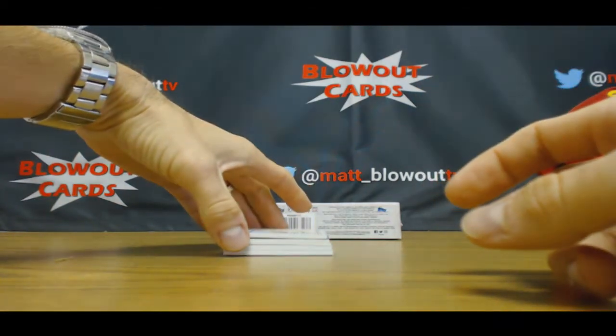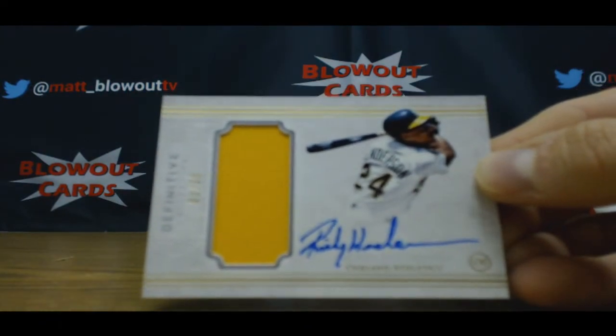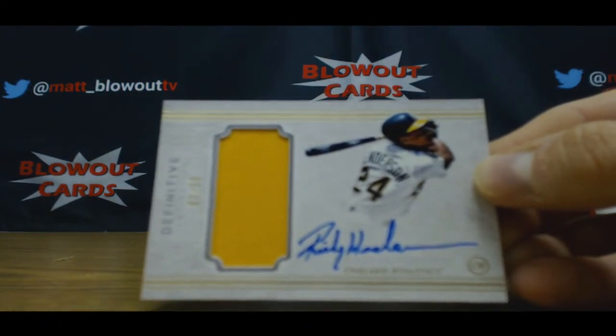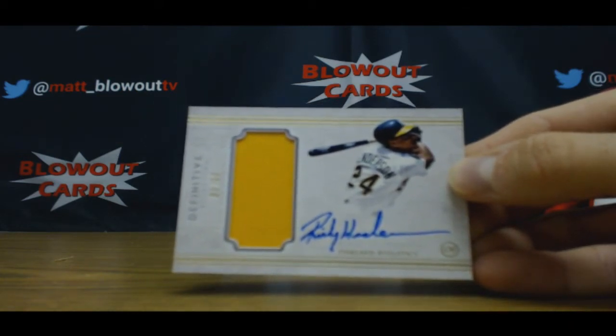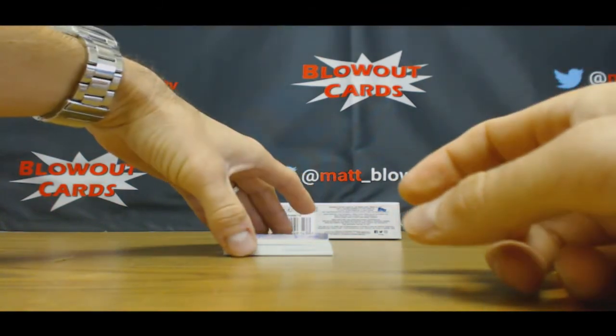And then we got a jersey autograph. Hall of Famer, Mr. Rickey Henderson. That is 3 of 30 on the Henderson. What's up, Adam? Be interested to see what this card sells for. No, they have two big collectors out there. It might be the same person, actually.